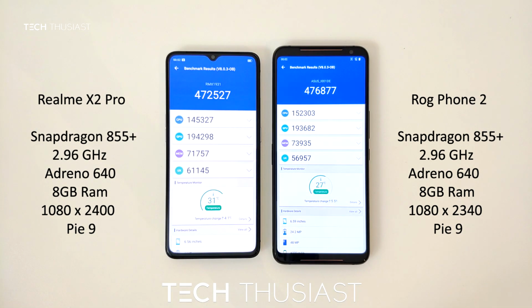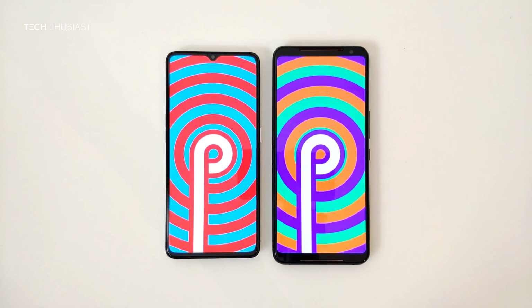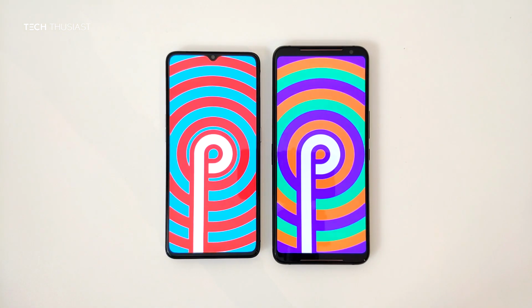So the ROG Phone 2 finished first, and overall it scored a little higher with just over 4000 points. Now, in the breakdown of the categories, the ROG Phone 2 scored higher for the CPU, the X2 Pro scored higher for the GPU, then the ROG Phone 2 scored higher for the memory, and then the X2 Pro scored higher for the UX. So that wraps it up for this Antutu benchmark comparison.